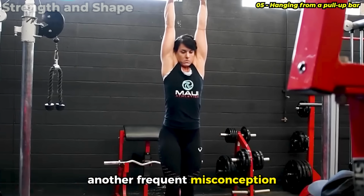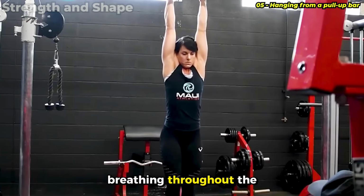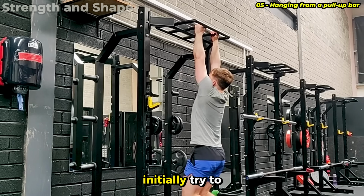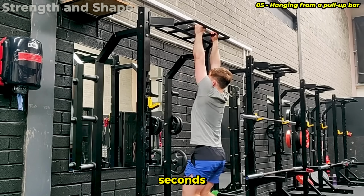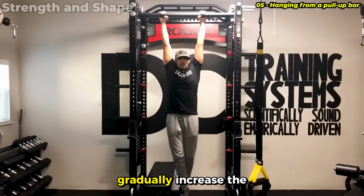Another frequent misconception is holding your breath. Maintain deep and regular breathing throughout the entire hang. Initially, try to hang for just 15 to 30 seconds, performing 3 sets with complete rest between them. Gradually, increase the time to 60 seconds per set.